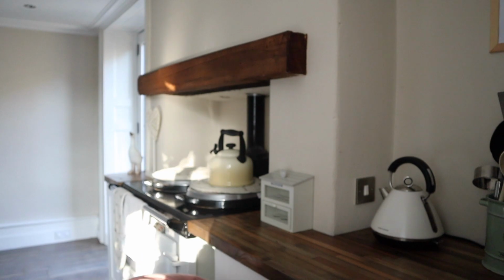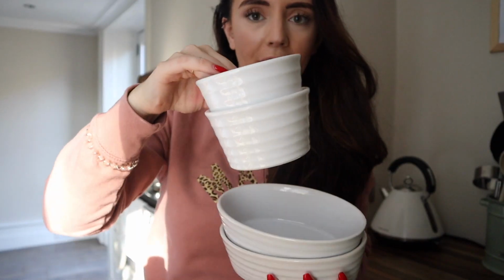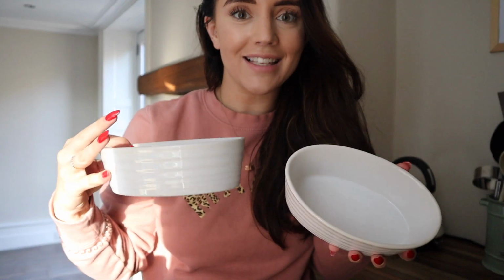It's so yummy. I'm excited to have it. I also bought some new little dishes. Let me see if I've got them here actually. Yeah, there they are. So Alfie and Woody are going to have theirs in these 2 little ones, and then me and Steve are going to have some mac and cheese in these ones.